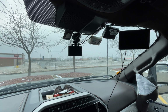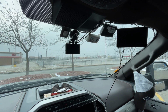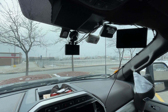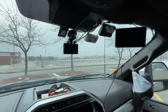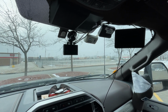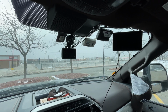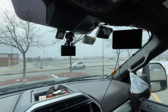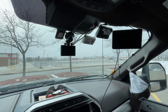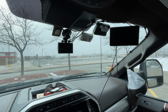I do have a dash cam. This dash cam is hardwired, so even when the vehicle's turned off, this camera is recording 24/7. There is a camera in the back window that also records 24/7. So if, while I'm shopping or if I'm asleep, someone approaches the vehicle and does something, it will record both the front and the back.